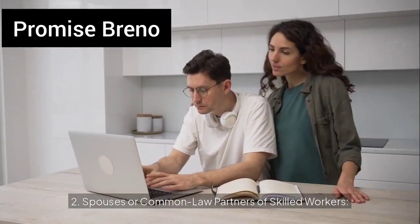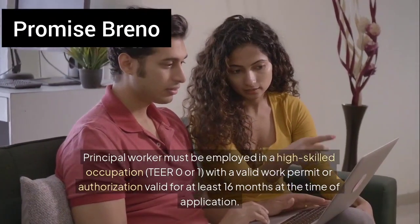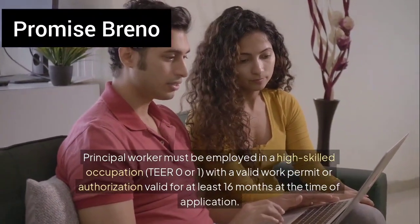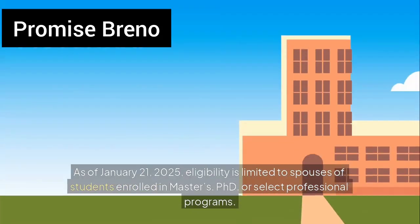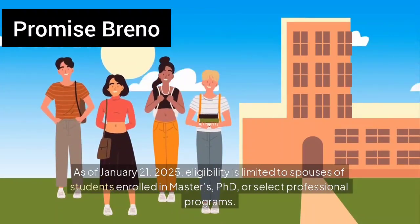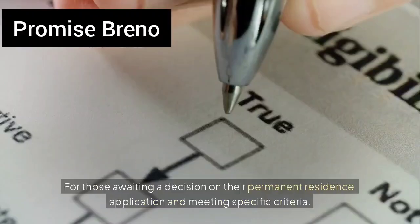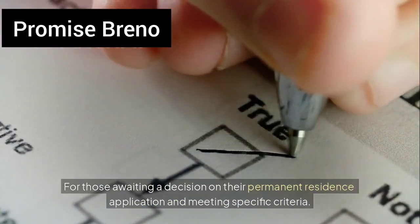2. Spouses or common law partners of skilled workers. Principal worker must be employed in a high-skilled occupation, Tier 0 or 1, with a valid work permit or authorization valid for at least 16 months at the time of application. 3. Spouses or common law partners of international students. As of January 21, 2025, eligibility is limited to spouses of students enrolled in master's, PhD, or select professional programs. 4. Bridging Open Work Permit, BOWP, for those awaiting a decision on their permanent residence application and meeting specific criteria.